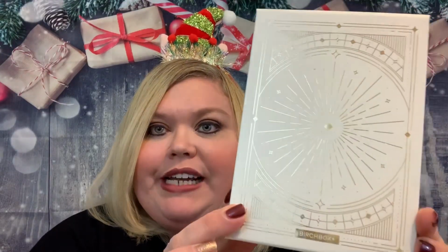So we have our BirchBox for December 2019. The box is a little different. Isn't it pretty? Instead of the normal where you just take the lid off, you lift it up, super pretty.